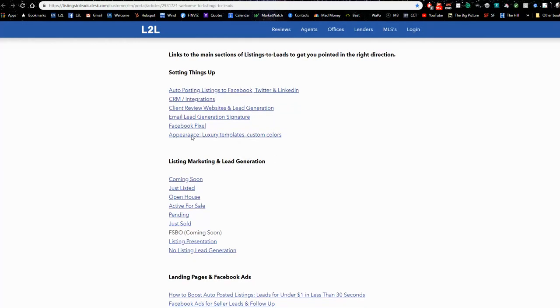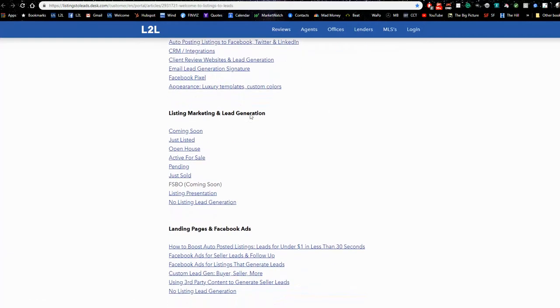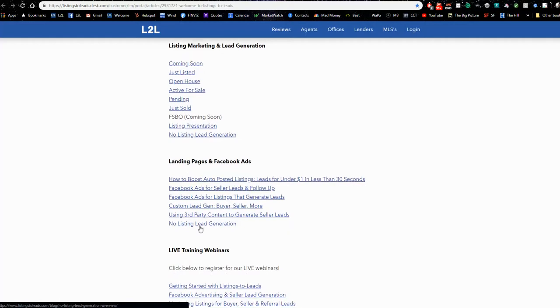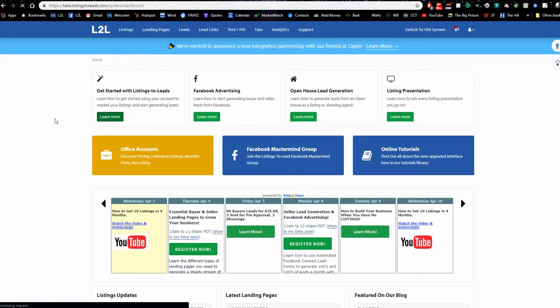Now, Facebook pixels, I'm not too interested in that. That's super techy. We set that up for you. But then down here is how to market every listing, and how to use the best landing pages and get things going. And there's even a section here for no-listing lead generation. So the tools, if you don't have listings, sorry, I'm jumping around here: what tools do we have that you can use to capture leads? I just want you to know that all the important stuff you need to get the most out of this is right here on this first green button to learn more.